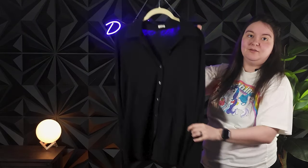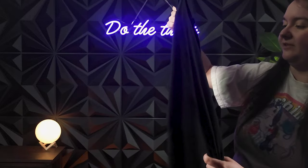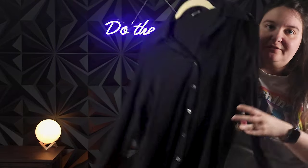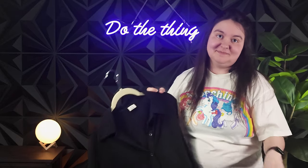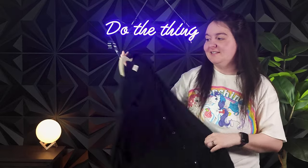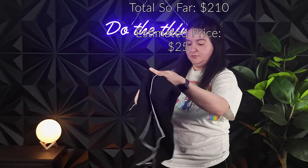This is a Wilfred button front black shirt. Oh, this looks so comfy. It says it's extra small, but it's Aritzia, so naturally this would literally fit me. Clearly it's supposed to be oversized is what that means. I don't know what we can get for this. I'll have to look up comps for this shirt exactly. I think it's fair to say we could get 25 again. Hopefully that's low.